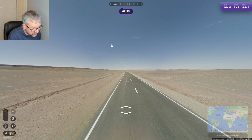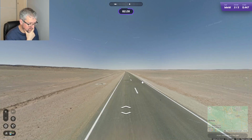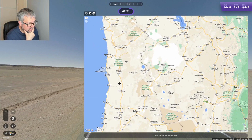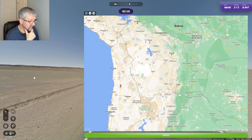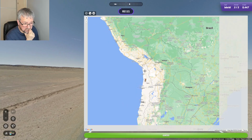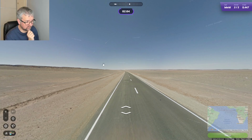See, where is this sun here? Really hard to tell. So with all white lines, I am thinking that we are in Chile, and with this landscape, thinking that we are somewhere in the north. Around here. I don't think we are anywhere else where you can find landscapes like this.